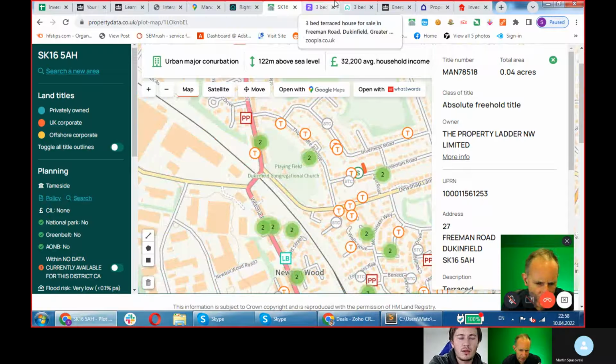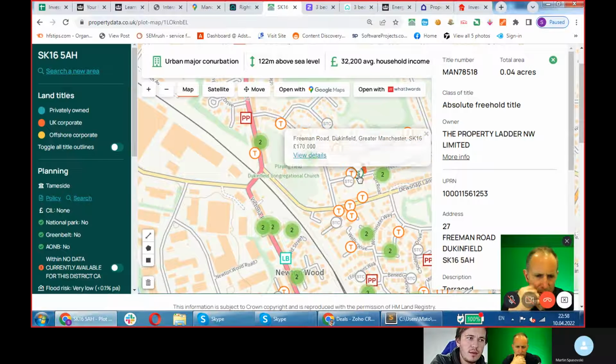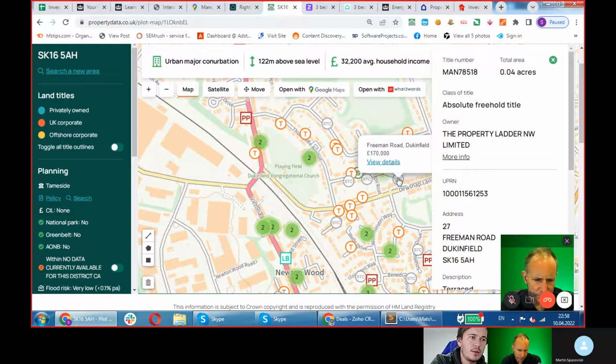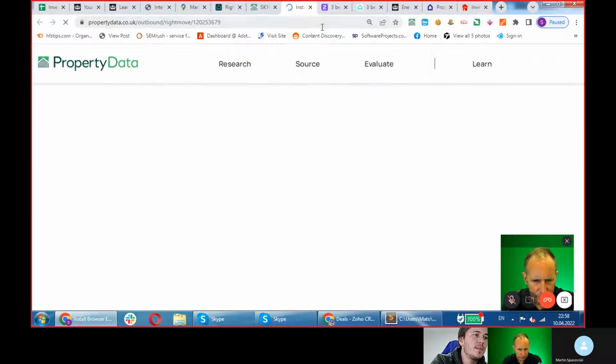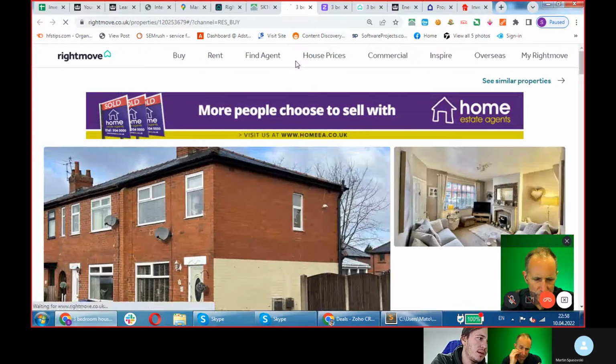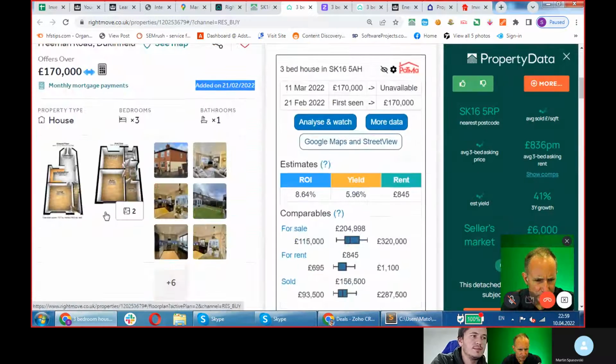And what are those number twos? Yeah, the on the market. Oh right, yeah, of course. So we can see, for example, this property. It will load, and you can see that this property is 170, and it was on the market on 21 February. Yep. So that's it.